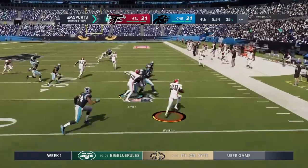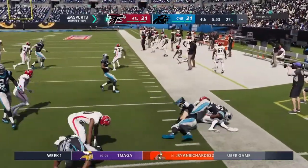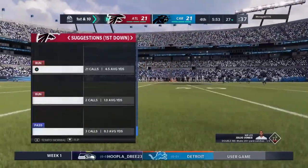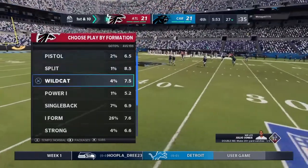Takes it at the 7. And a decent return out to the 27-yard line. For 1st and 10 at their own 27-yard line.